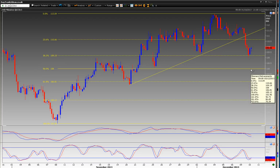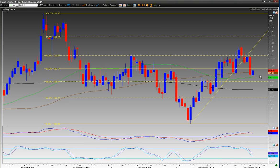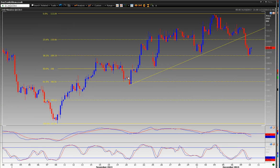We've got 108.00 just as the 50%, and then the 107.50 area, I think I said on the daily chart, which is the 200-day moving average, and if we sink below there, we've got 106.80 to look for, and good support around there, I would suggest. That's it for Brent for today.